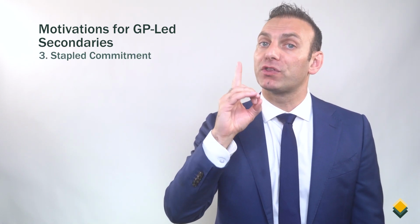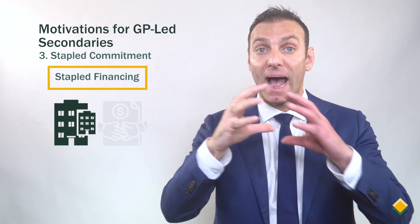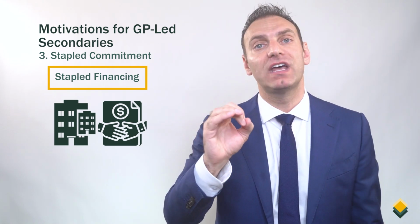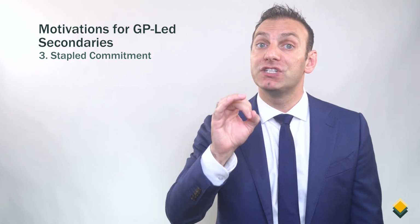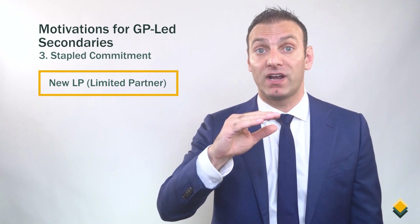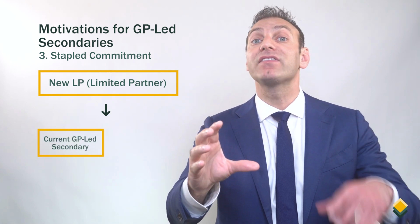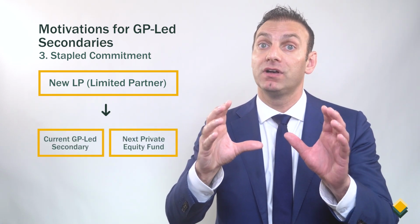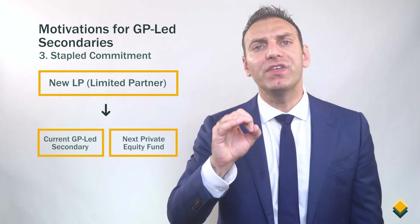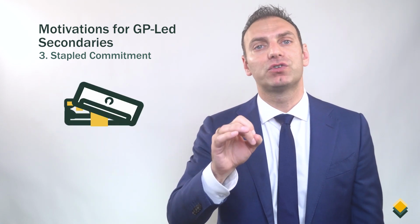Number 3, stapled commitment. You may be familiar with the term stapled financing, where in an acquisition, a financing package is prearranged or stapled to a deal. Well, in a GP-led secondary, this is similar. A stapled commitment in a GP-led secondary is when a new LP, a limited partner, that is not in the existing private equity fund, will agree to invest in both the current GP-led secondary as well as the next private equity fund that the GP will raise. Now, while this is not a main driver for the GP-led secondary, it does help GPs with future fundraising.